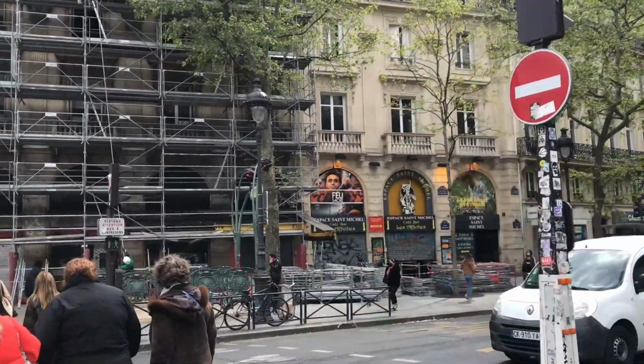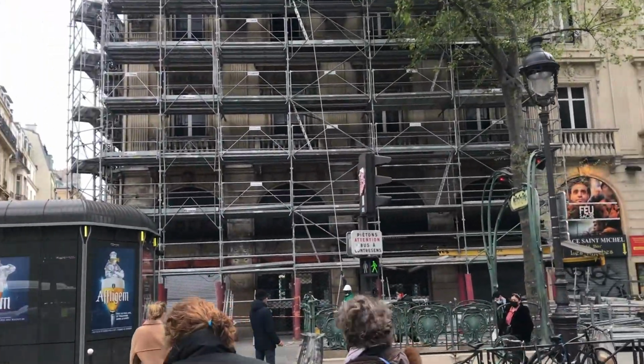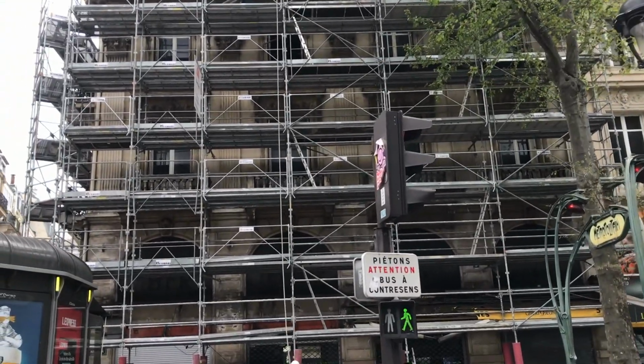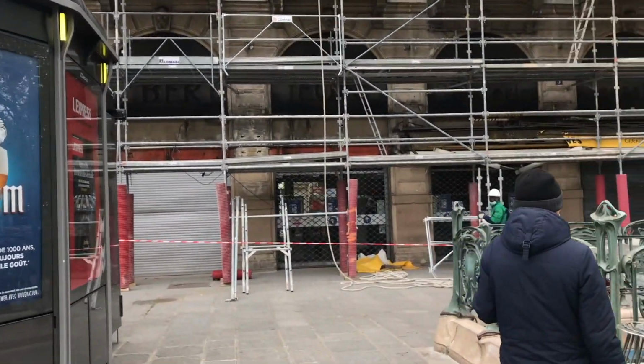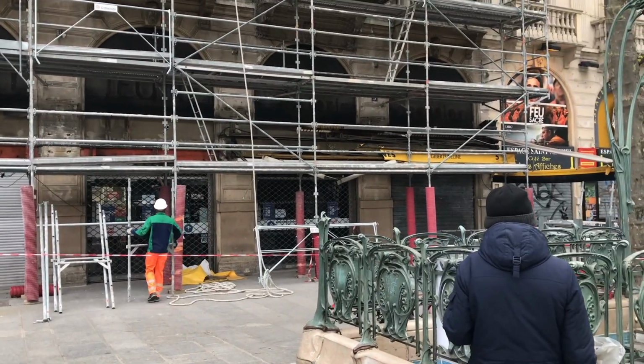All right, so we're now moving slightly to get out of the Saint Michael Square, and we're heading to the Latin Quarter. So just so you know, this enormous building being in reconstruction is an enormous sorrow for us Parisians. Indeed, right here used to be, until just a few weeks ago, one of the most famous bookshops of Paris.